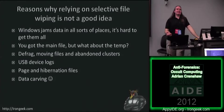There's also USB device logs, because someone deleted something off a drive, but you know someone used that thumb drive in that particular machine, that can give you some ideas. Also, there's hibernation files where all your memory gets thrown out to the hard drive. So you may have deleted it, but it may have been up in memory at one time, remnants up in memory, and now those remnants are in your hibernation file. And you can data carve away on those hibernation files.